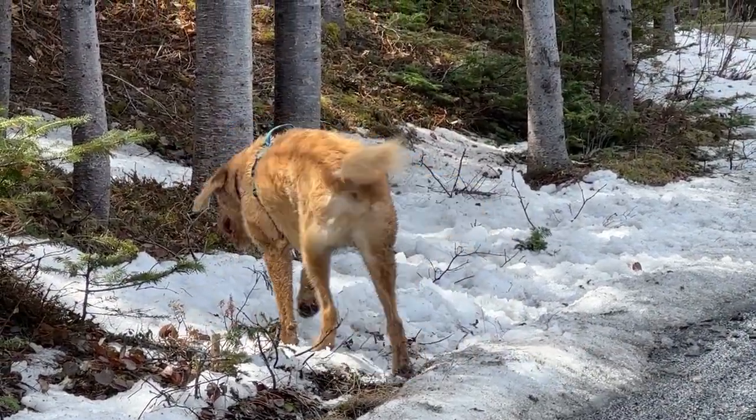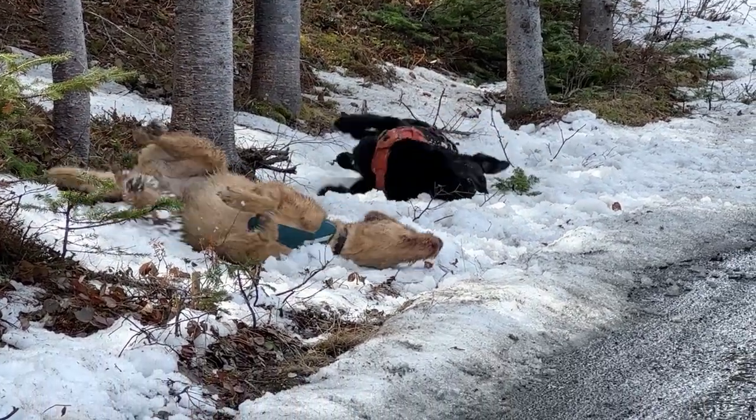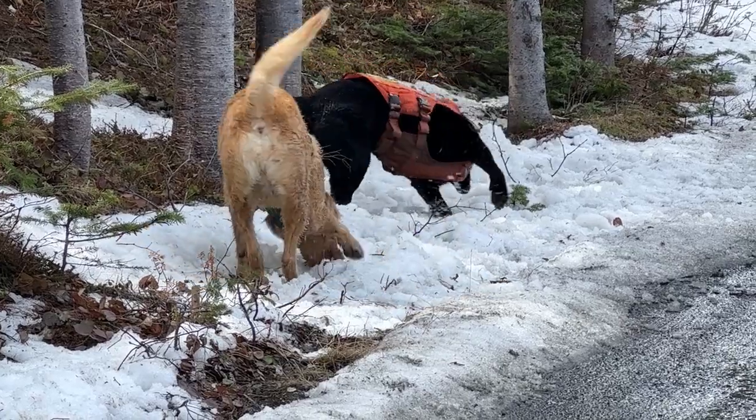Ozzy taught him that. No, he learned it from him. He did. He taught him that. Because he loves snow, but he's never rolled in it before. That's awesome.